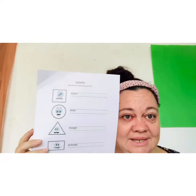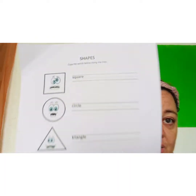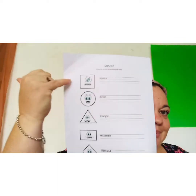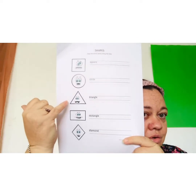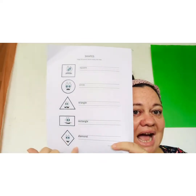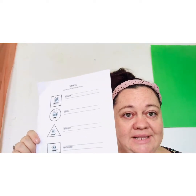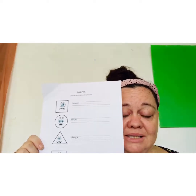Now we're going to spell some shapes. Okay? So the word is already here for you to copy. So this one, I want you to learn how to spell it and also practice your handwriting. Try to write neatly inside the lines, okay? So what shape is this one? Square. Circle. Triangle. Rectangle. Diamond. Okay, because towards the end of giraffe or lion class, you need to be able to spell shapes and colors and the days of the week and the months of the year and numbers, okay? So you need to start to practice how to spell all these words. Okay, try hard with that one.